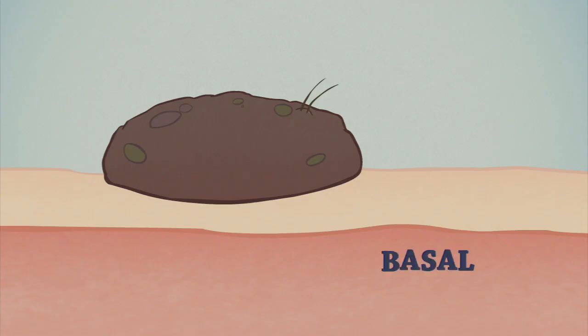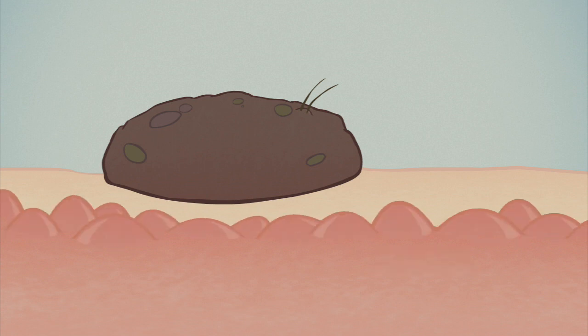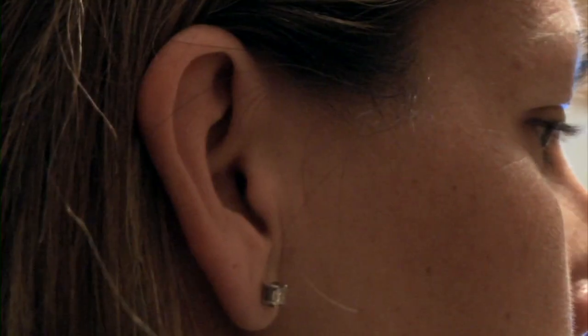Basal cell carcinomas arise in the skin's basal cells that line the deepest layers of the epidermis, or the outer skin. Basal cell skin cancer is the number one most common form of skin cancer. It's most common to occur on sun-exposed regions, such as anywhere on the face, ears, or scalp, but can occur anywhere on the trunk and extremities.